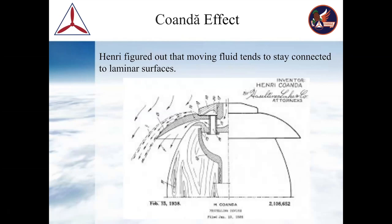And what they were trying to do was exploit this thing called the Coanda effect, which was discovered by Henri Coanda. It's the property of a fluid to want to stay attached when it's jetted next to a laminar surface. So this picture didn't render very well, but imagine fluid coming out from the top and going down around the side of this nozzle cone-shaped thing. If you're pushing jetted fluid out, the Coanda effect means that jetted fluid gets pulled down the side.